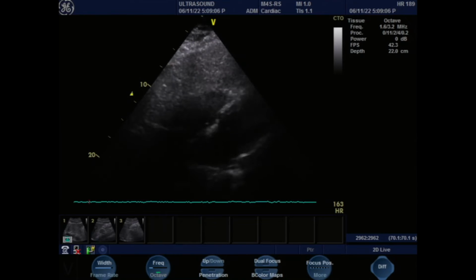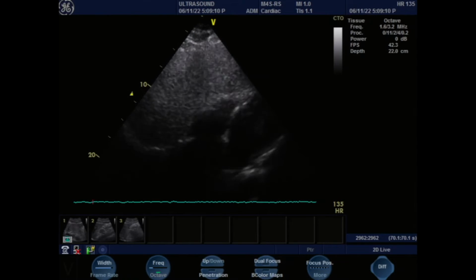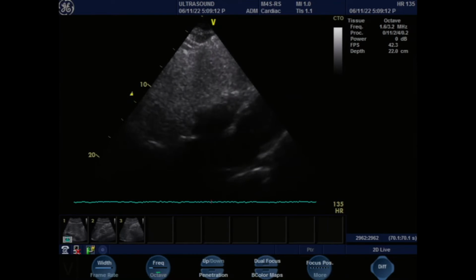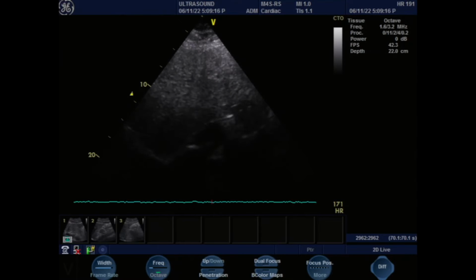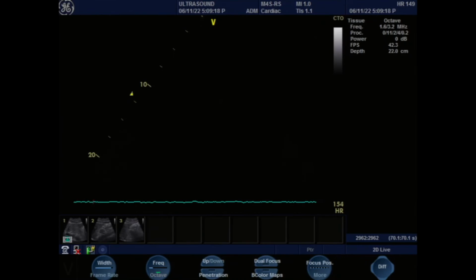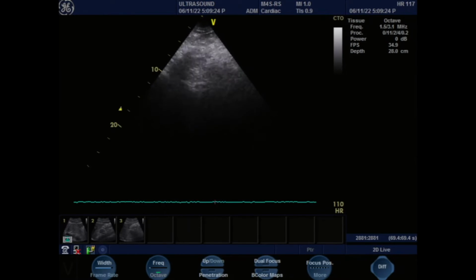And then here is our right atrium, and what we're trying to do is bring the inferior vena cava into this image. Let's go deeper. We have about 15 more minutes. We're going to finish up, and then you guys can scan.